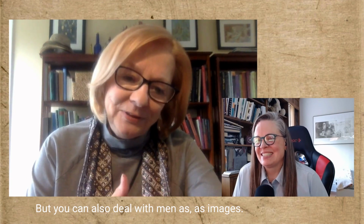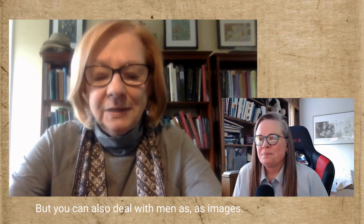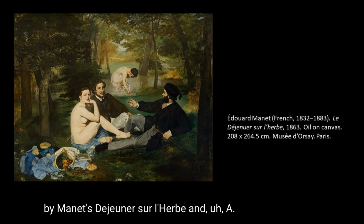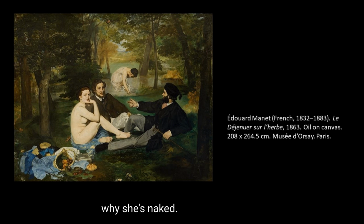with their hair and pants and all that kind of Matisse stuff. But you can also deal with men as images. So what do you, I've always been confused by Manet's Déjeuner sur l'herbe and why she's naked. I feel like she's so vulnerable in that image that it makes me queasy to look at it. Yeah. And True, my friend, is like, oh no, she's powerful. She's confronting the viewer.